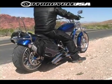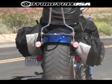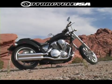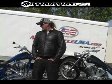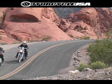You've got a 250mm rear tire on the Coyote, and a 200mm rear tire on the Fury. Both are great looking bikes, so it's time to get it on in MotoUSA's Chopper Comparo 2009.